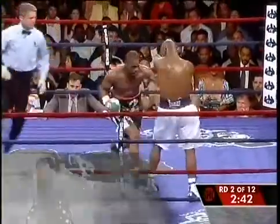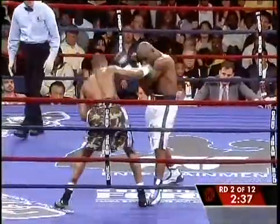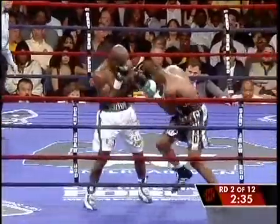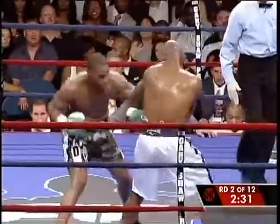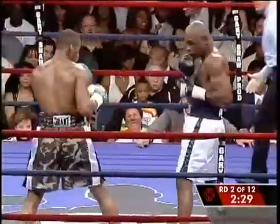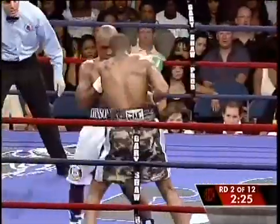Oh, look at that right hand by Johnson. He can get that punch in. That'll be important to him. So Johnson's confidence is growing as he continues to stay on top of Chad Dawson. Oh, this is a fight. Let me tell you, this is going to be a great match. Terrific two-way action. It is sustained.